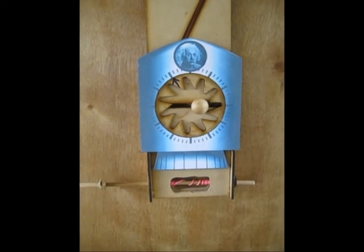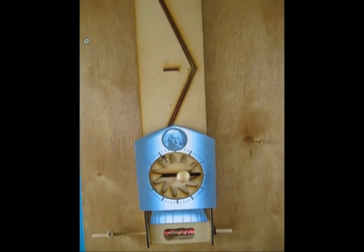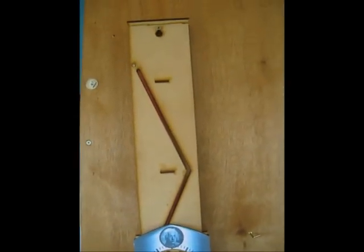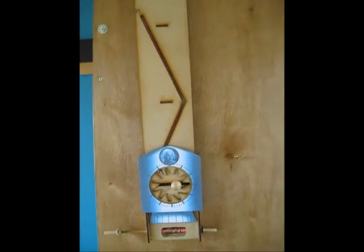And I'm going to make some other automata that demonstrate length contraction and relativity of simultaneity. So all these interesting ideas related to relativity.